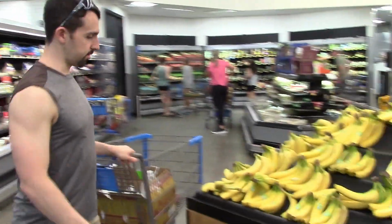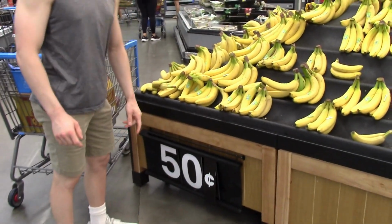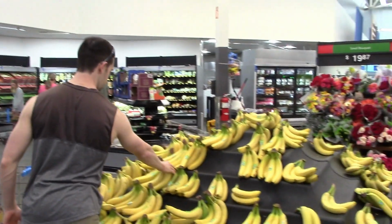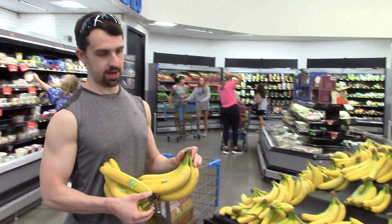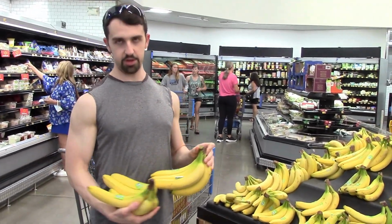Alright, we're gonna get some bananas. Can't beat that. 50 cents a pound, right? So I'm just gonna get a couple of these. Let them ripen on the counter. A little bit green, that's okay.